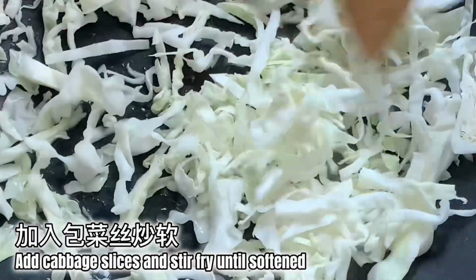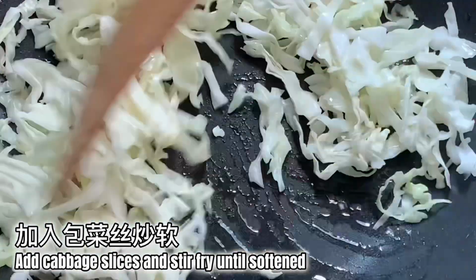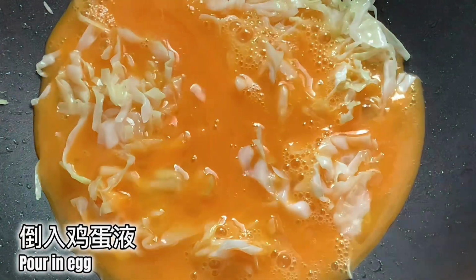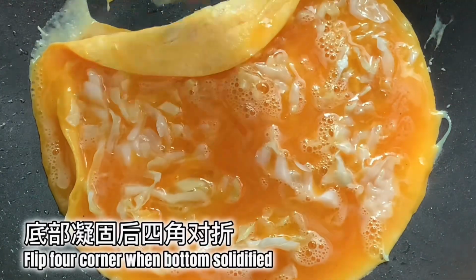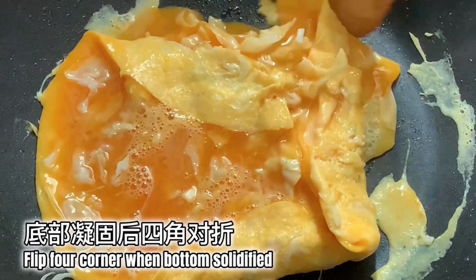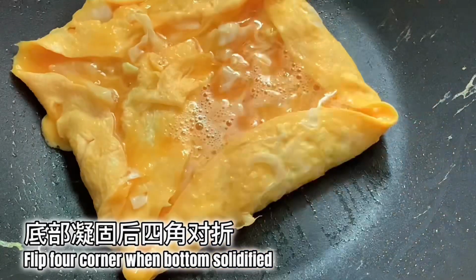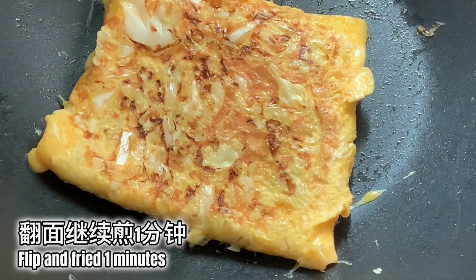Stir-fry the cabbage. I like it square. You may keep it as it is in round shape. Flip it and let it fry for another 1 minute.